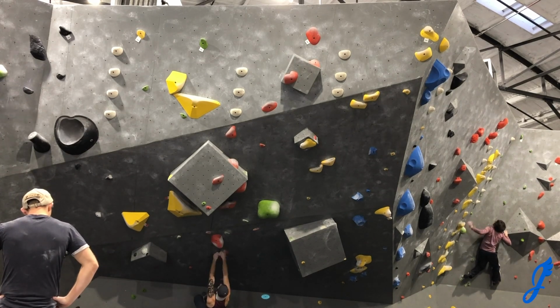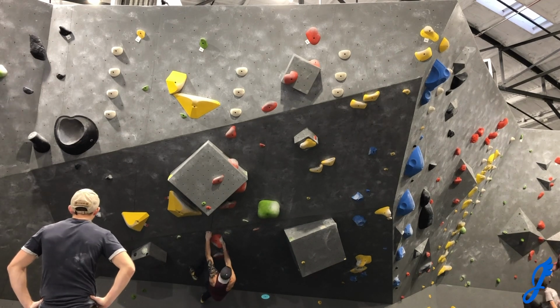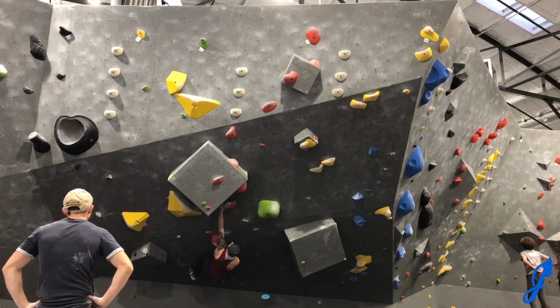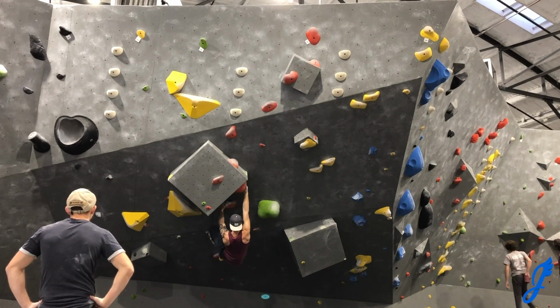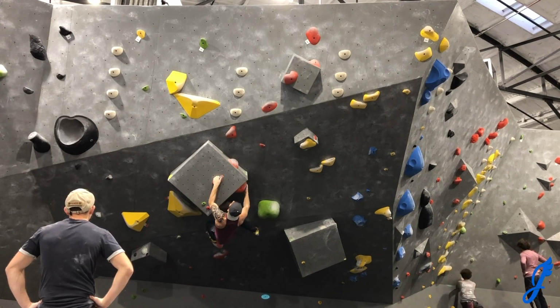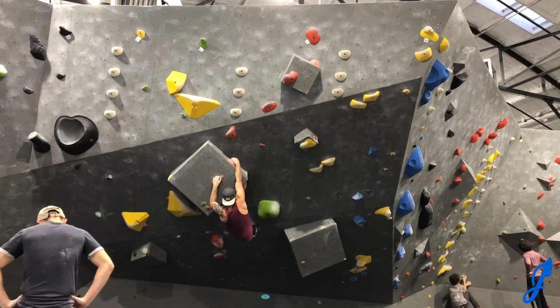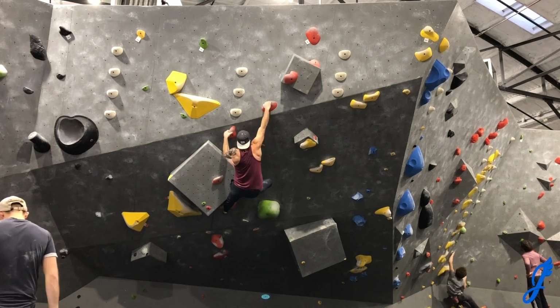Anyhow, just getting started on today's episode. I'll be climbing on the Prow, the overhanging wall that is downstairs. Definitely the longest and tallest wall at Terra Firma. Great place for power endurance. Been trying to run some 4x4s on this recently because I found out that my power endurance is not the best. So if you're curious about what 4x4s are, they're just a great way to train power endurance.